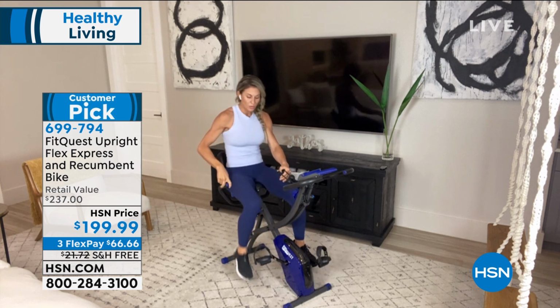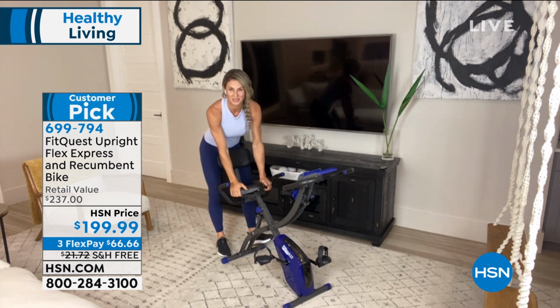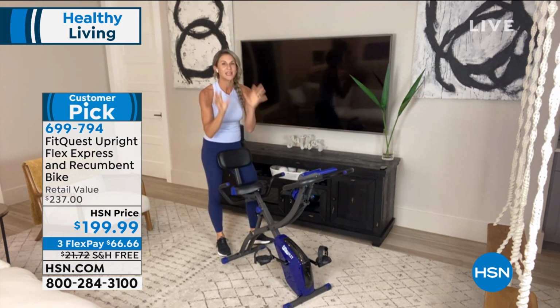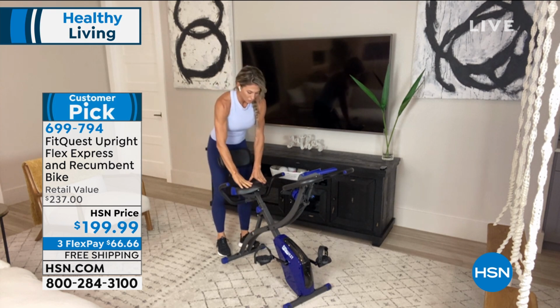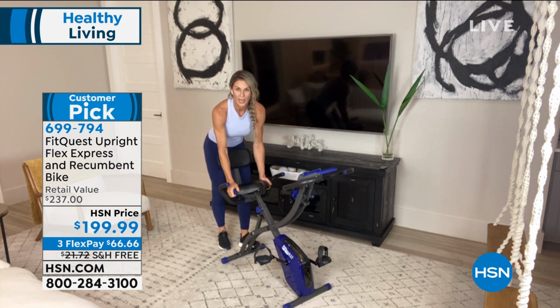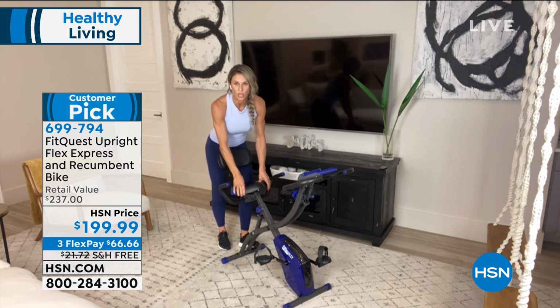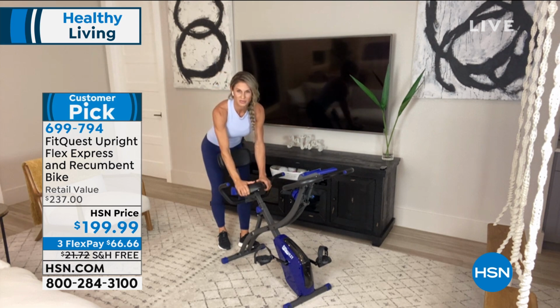I'm going to give you a little tour of the bike. So I'm going to hop off here. And what you talked about earlier is that seat. The seat is key because this is what's going to keep you on that bike longer. You'll notice how wide and large the seat is. It's so thick and padded. It's so comfortable. Normal seats, you know how small they are. You know how uncomfortable they are. So the fact that we're giving you that is great.